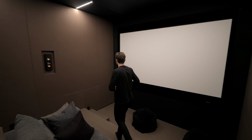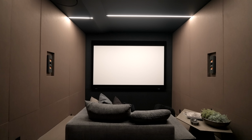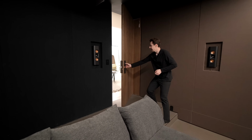They absorb sound, so you still get that authentic movie theater experience when you're watching the game in here, when you're playing your favorite video games, whatever you want to do in here. This is amazing, and I also like the dark colors that they chose inside of the space. Now let's open this up.